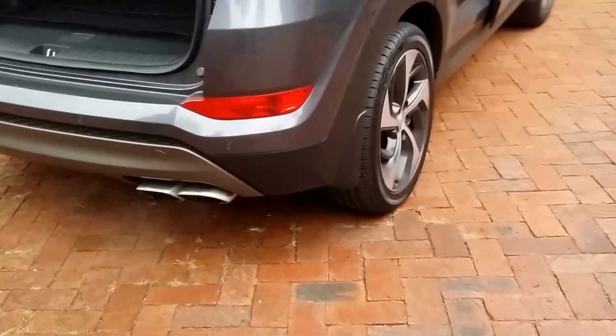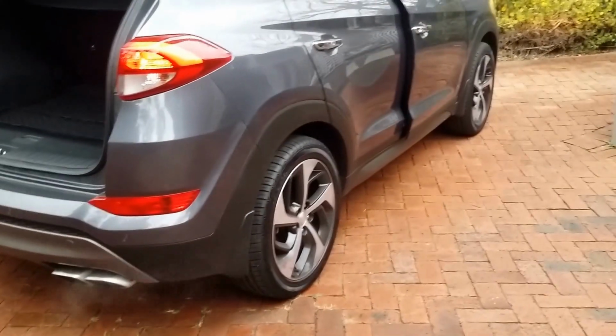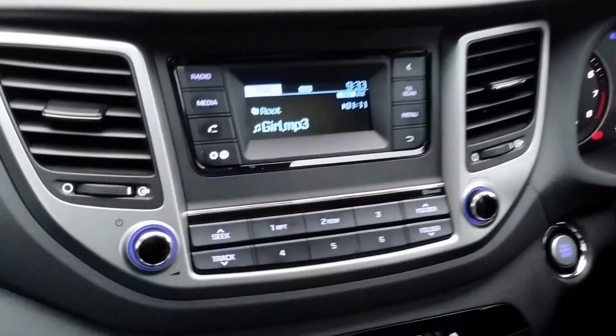And you can see, being the turbo version, those two mean looking exhausts at the back over there, telling you it does mean business. Behind the wheel of the Tucson, it's a comfortable place, and what is impressive about this new version is it looks and feels upmarket. The leather trim that comes as standard on the top model, and you can see even the fascia and the dash looks classy and a good feel to it.